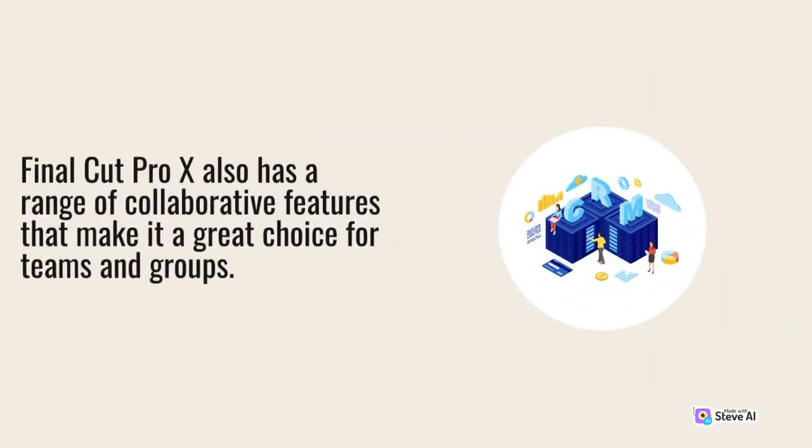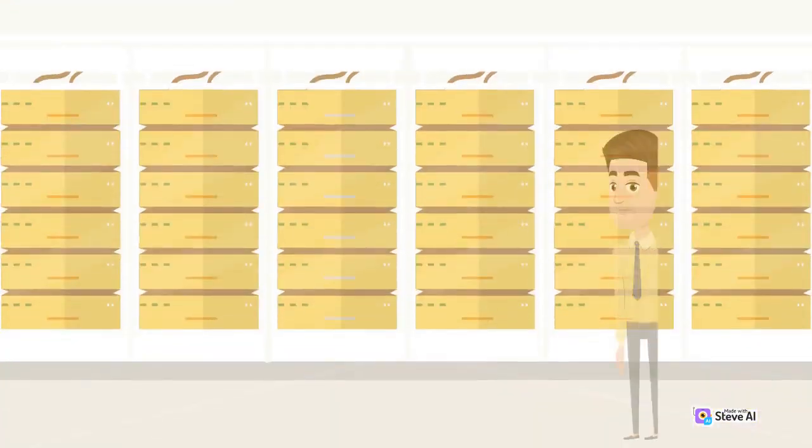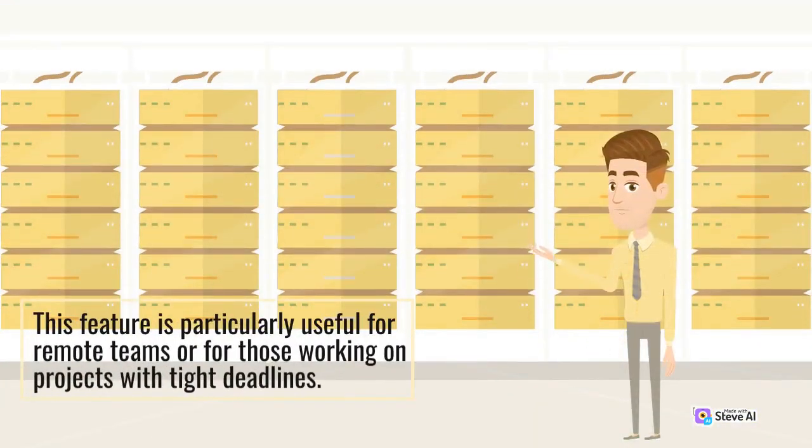Final Cut Pro X also has a range of collaborative features that make it a great choice for teams and groups. The software allows multiple users to work on the same project simultaneously, with changes and updates automatically synced across all devices. This feature is particularly useful for remote teams or for those working on projects with tight deadlines.